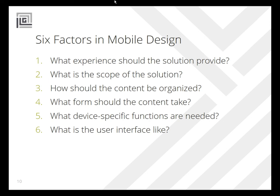4, what form should the content take? So here you carefully have to consider the media and interactivity to include in the solution. You want to make sure that they're appropriate to the device, the learner's environment, and the need. 5, what device-specific functions are needed? So think about the functions that are built into any mobile device, your phone today. You can capture audio-visual data, you can communicate out, you can use your phone or texting. You've got location awareness, you've got augmented reality, motion sensing. There's a whole bunch of stuff that's available in your device, and it keeps increasing all the time.